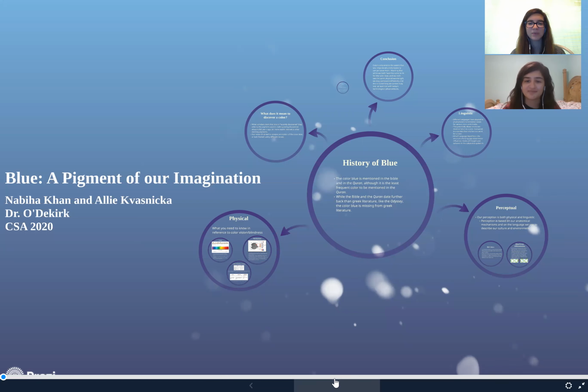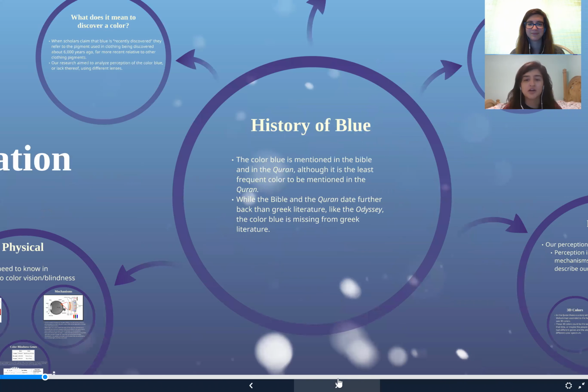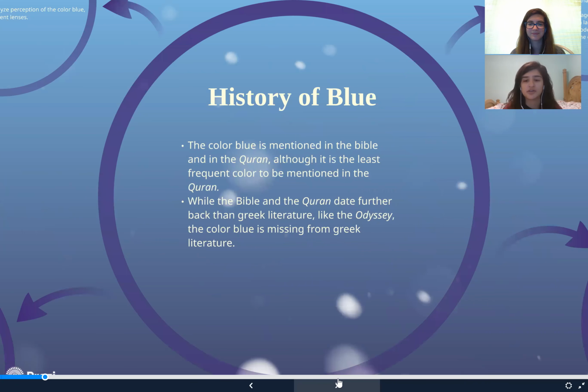We studied the perception of the color blue in our art presentation called Blue, a Pigment of Our Imagination. So a little bit about the history of the color blue. Blue is the least mentioned color in the Quran, and it's not mentioned at all in Greek literature. When looking at the Odyssey, things that are supposed to be the color blue, like the sky or the ocean, are often mentioned as a blood red or a wine red.